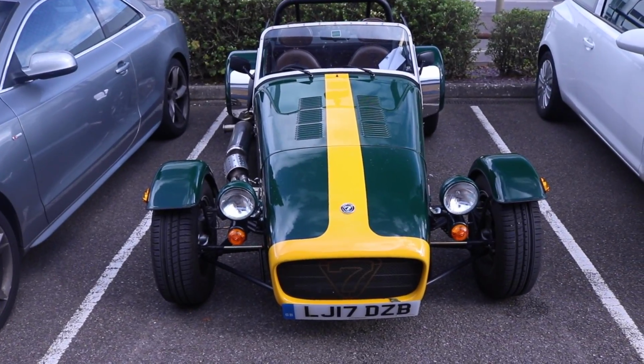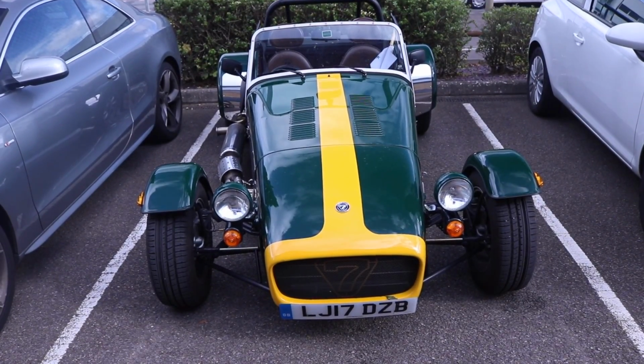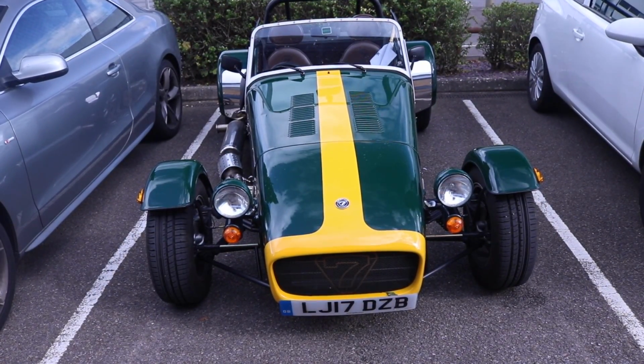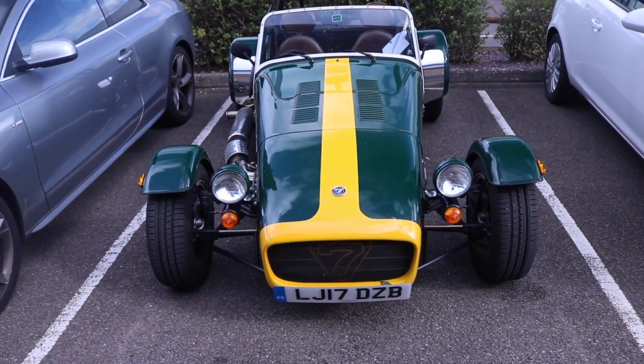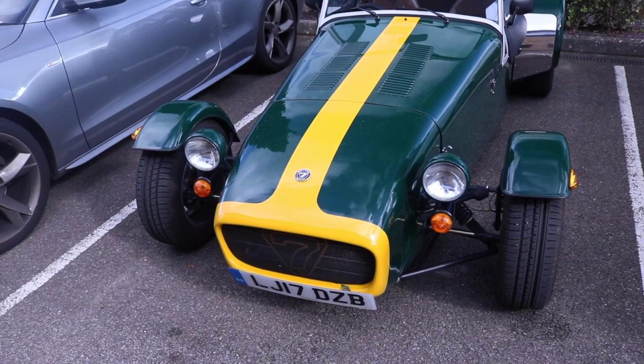So then, back to my original question. Could you daily a Caterham? Yes, you could. Would you want to? No, not unless you're either brave or mad. But either way, what a way to get about. Right, I've handed the keys back, but it's not all bad because I get to jump back in my Ibiza FR, which is also pretty low on petrol, so I best jump in and fill her up.